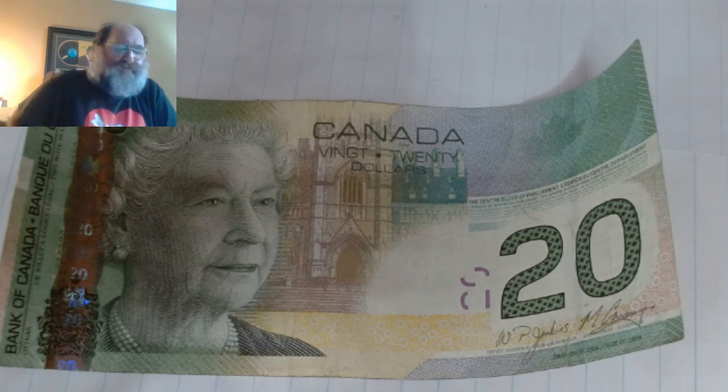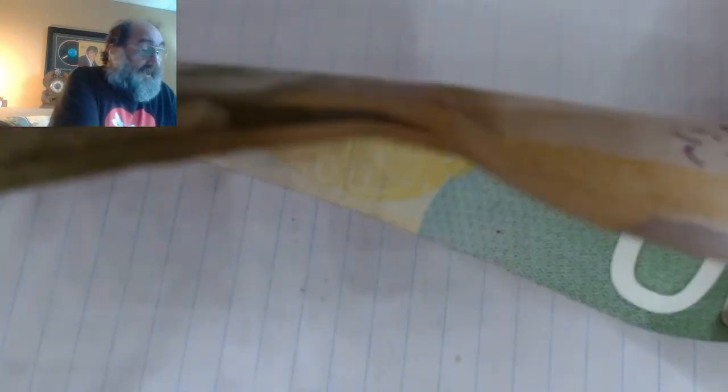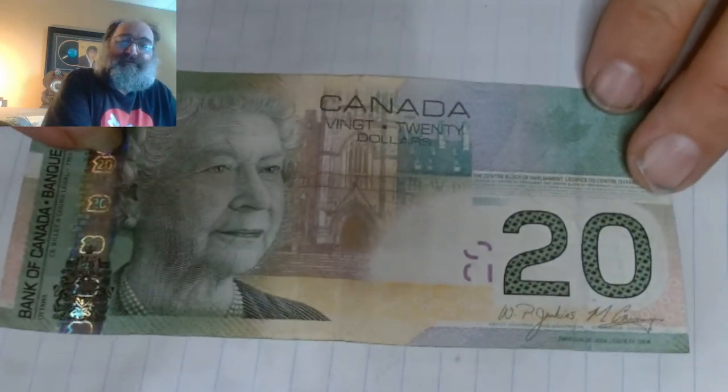Anyway, I'm keeping this. I do have another one of these. I saved it from the shredder. I again might think about a giveaway for it. This would be really nice.